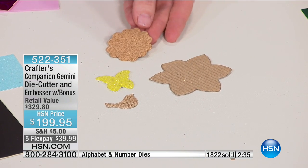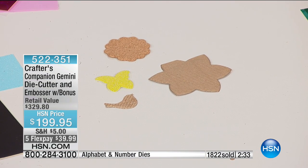Well, and that's why those little minis that we just had on that were so popular work so well in here. That's why you're getting the cut and the embossing effect all at one time. It's the right pressure. These are totally going to sell out.